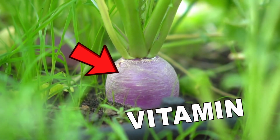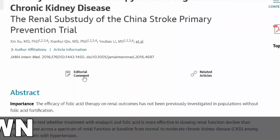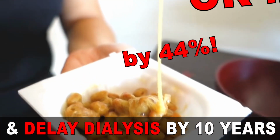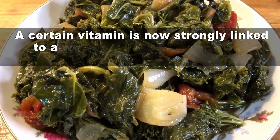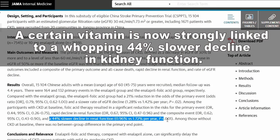This vitamin was proven in a breakthrough study to slow down chronic kidney disease by 44% and to delay dialysis by 10 years or more. I've been working with people suffering from kidney problems for almost 10 years now, and it's not every day you come across a breakthrough like the one I'm going to share with you today. A certain vitamin is now strongly linked to a whopping 44% slower decline in kidney function.